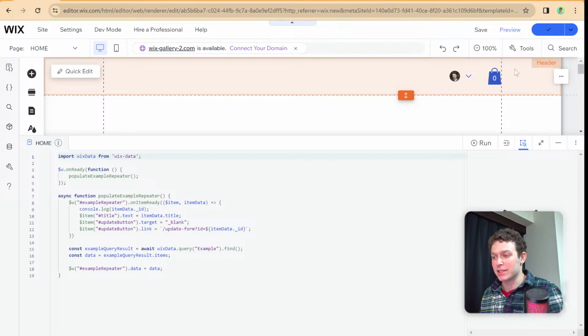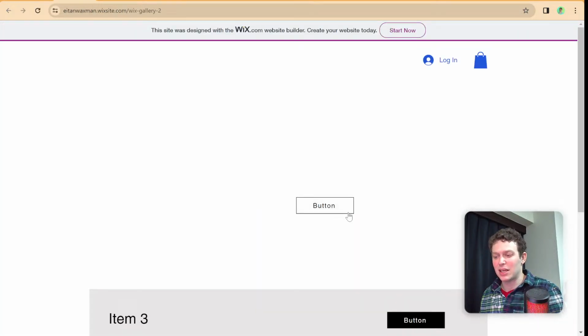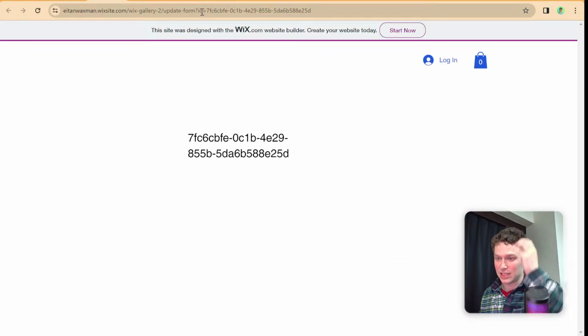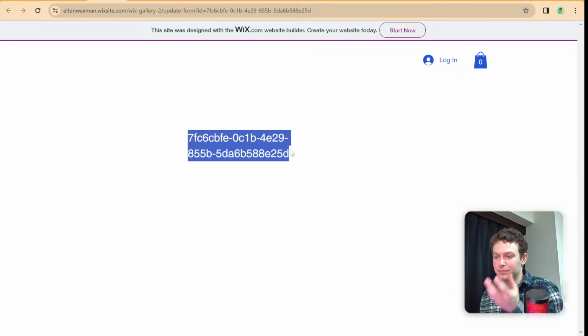So here I'm trying to publish the site again. Let's see if I manage to publish. Yes. Okay, we're on the new version of the site now. And if I click the button here, then essentially you could see the ID here and the ID here as well. And essentially what this means is that we have access on this page, where my custom update form is, to the ID of the item that we want to update. And then you can use that in order to update the correct item.